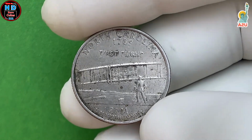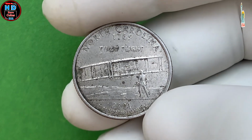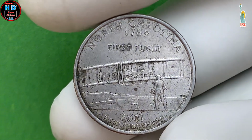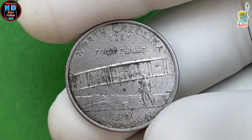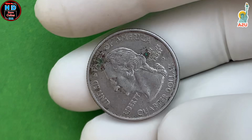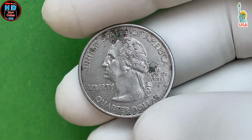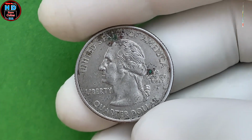As with all collectibles, it's important to approach the world of numismatics with a sense of passion, curiosity, and, of course, patience. Collecting coins like the 2001 North Carolina Washington quarter can be both an enjoyable and potentially lucrative hobby. Whether you're simply fascinated by the historical significance behind the coin, or you're hoping to make a big find that could land you thousands of dollars, the journey of discovering coins like these is a rewarding one.